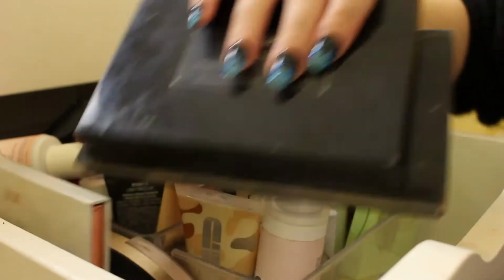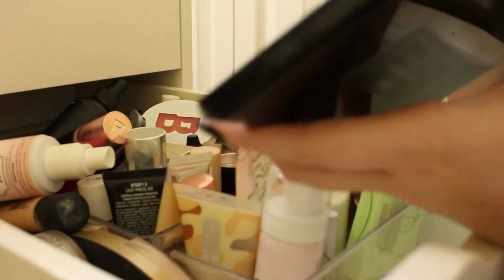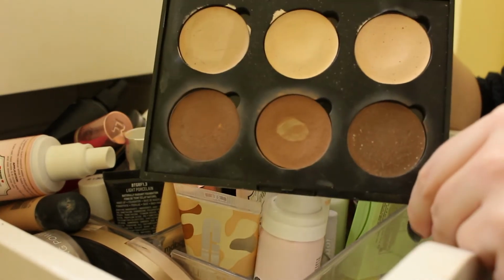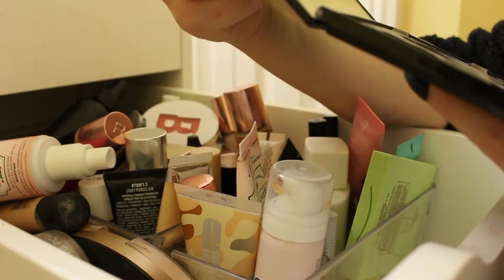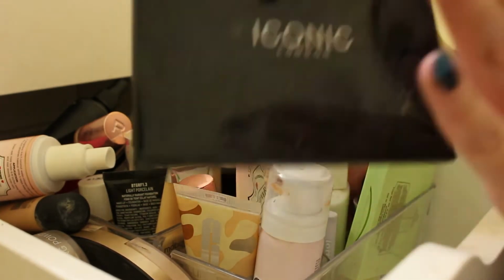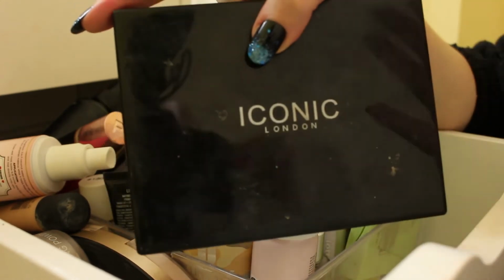Then I have more face palettes. I have my Iconic London contour kit and I'm a little bit worried to open this. It's a little bit of a state. I think this shade is moldy. I think it doesn't smell quite right, so I think this one may have to go. It did serve me well, I really liked it, but I think it's about 4 years old now and it's a cream product, so this is definitely going.